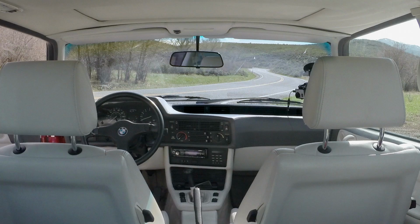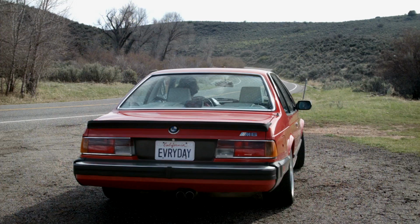One of the surprising things is that you're very vertical in your seating position. The intention of this big greenhouse is that you're sitting very upright. I'm floored by the visibility. It's like sitting in a goldfish bowl. This car has so much visibility all the way around.